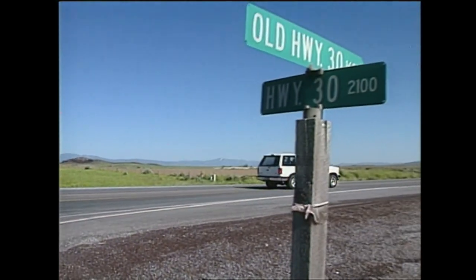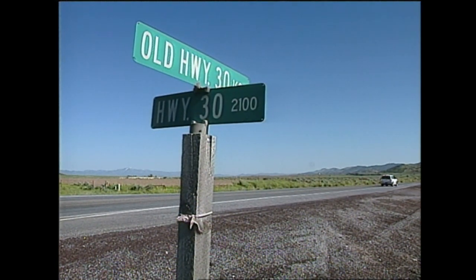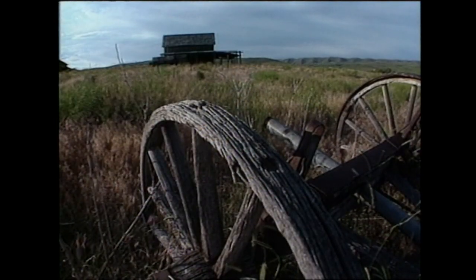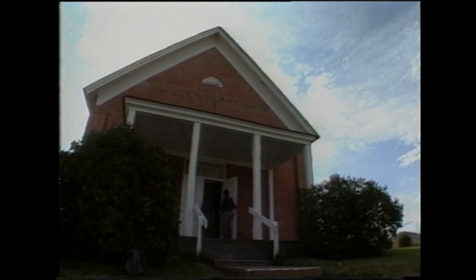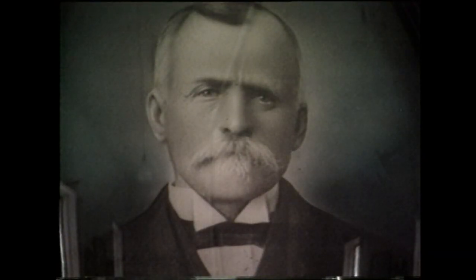Take a turn up Old Highway 30, and you'll find a place where the frontier days stand still. The town of Chesterfield is history preserved. Remnants of the settler lifestyle dot the landscape, from old farm equipment to hand-built log cabins. The town church still stands. Inside, you'll find the original pews, the original wood stove, and original photographs of the town's founders.